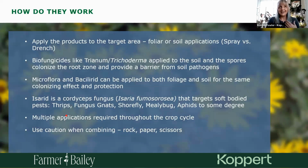I like to speak a lot in analogies and similes because it helps my brain make sense of things. I often say it's kind of a rock, paper, scissors. If you were to use all three of these in your crops, Eiserid and Bacillus play really well together, but Bacillus and Trichoderma do not. So you need to leave a little bit of a window. One kind of beats the other. Some play well together, so it's important to know the timing of your applications and what you're using to know who plays well with one another.